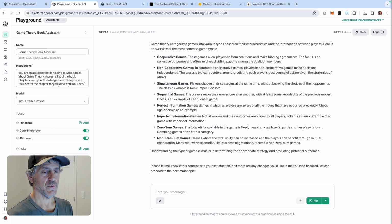I'm doing it here in Assistants, but I'm also using AutoGen, which is another tool that I'll talk about at some point in the future, so that I can do this stuff locally on my computer versus through the web. So this is probably it for what I could tell you about the book publishing workflow.